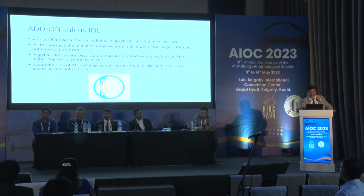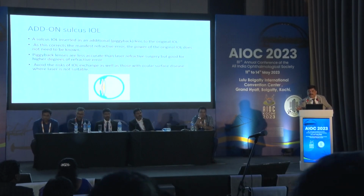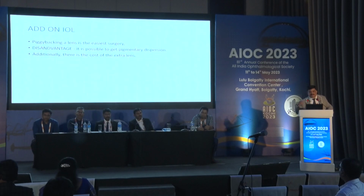Nowadays add-on sulcus lenses are also available in the market, especially that correct the manifest refractive error. The power of the original IOL, you need not know that, just find out what is remaining, then you can add on piggyback lenses. Even with the phakic option also, piggyback lenses are available. Whatever the residual refractive error remaining, you can implant these piggyback lenses. It comes with very good results. Coming to the disadvantage of these piggyback lenses, sometimes the chances of pigment dispersion are quite high. The patient may come back with recurrent attacks of uveitis, even glaucoma chances also.